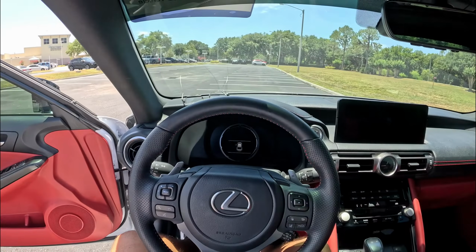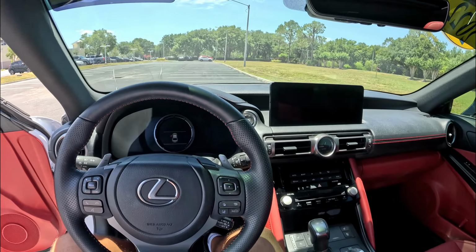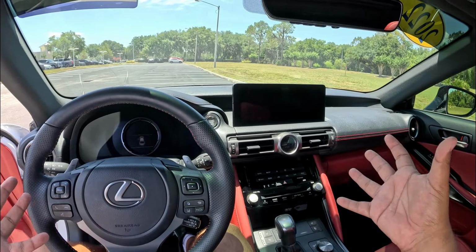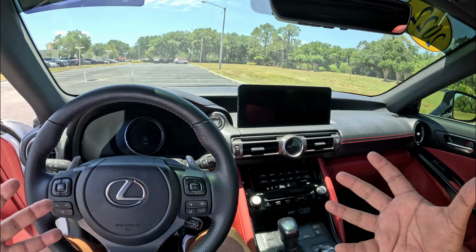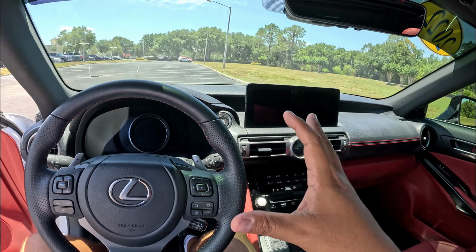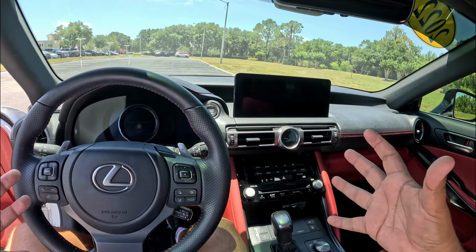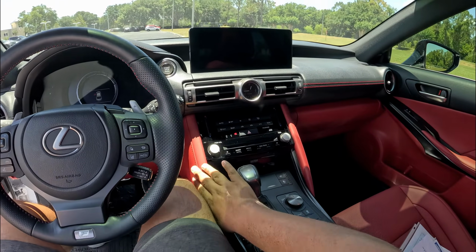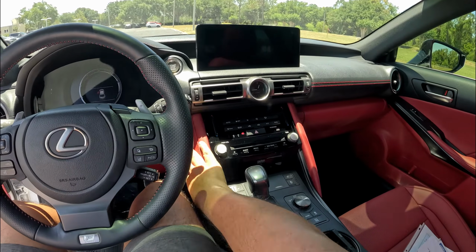So here we are inside of this Lexus IS, and it's a really nice interior. You can tell the quality. A lot of people think this is an older design. It is obviously an older car, kind of 10 years old in terms of design and interior, but it still works. It is compact. It is snug a little bit here, especially on the knee side of the driver. It's a little bit tighter.